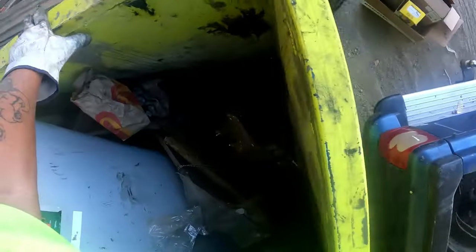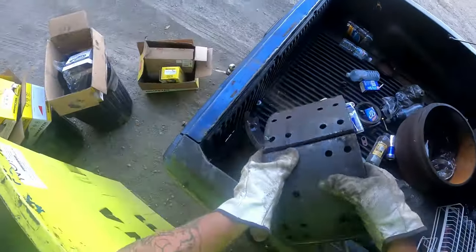There's a bottle there. Geez, we'll be doing another scrap run before long. Oh, screws. I've got to get the white ute back first. It's in getting repaired.